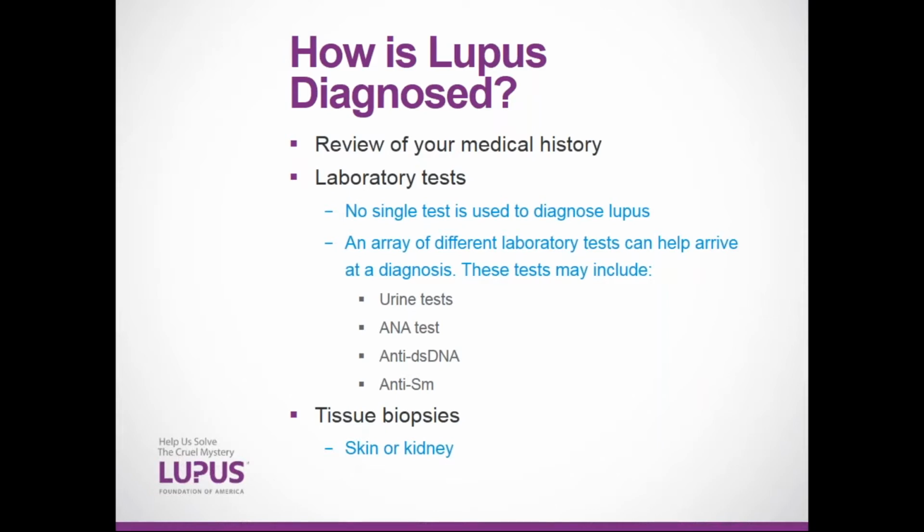Your doctor will also take a look at your medical history and any symptoms that you've had in the past. And the biggest thing with lupus is there is no single diagnostic test for lupus. The doctor will use a variety of tests to help them see a big picture of what's going on. And depending on the type of lupus or suspected organ involvement, the doctor may also want to do a tissue biopsy.